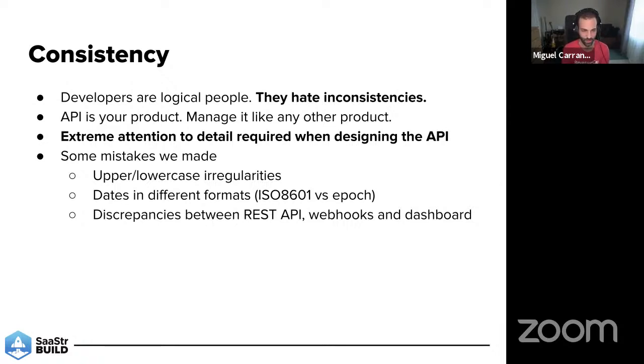The most common ones were we used to have different date formats for the API and the webhooks, our third-party integrations. Another thing is time zones too. We were showing the time zones in UTC for the API, but we were using your local time zone in the web dashboard. So those things can be a little bit annoying and frustrating. And certainly, you will know that developers are the type of users that will notice these things. So yeah, try to be as consistent as possible.